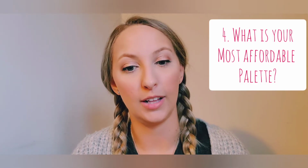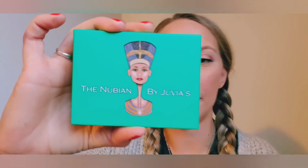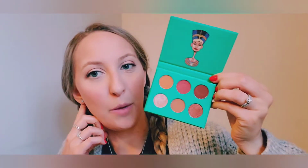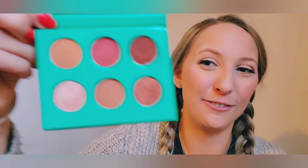The number 4 question is your most affordable palette in your collection. So I had to do some numbers crunching, go through my smaller palettes and figure out what was my most affordable. And I came out with this little guy. This is the Juvia's Place Nubian Mini palette. It doesn't have a mirror or anything, but that is what she looks like. And this palette, I think when they first came out, it was $10, right? Now actually on the Juvia's Place website, she's on sale for $6. This is my most affordable eyeshadow palette.